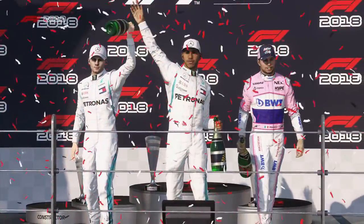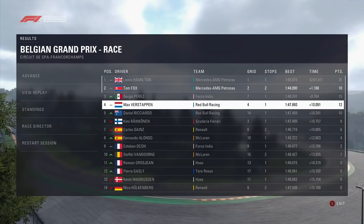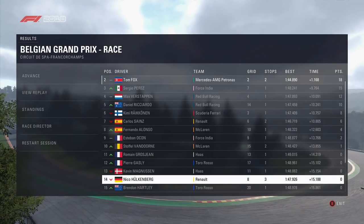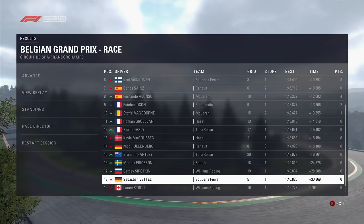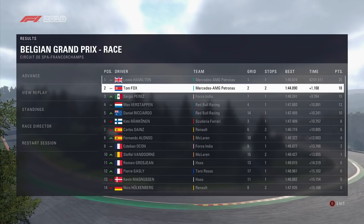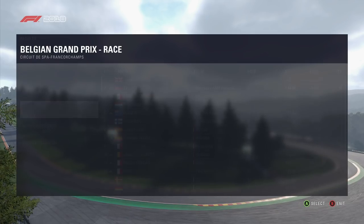As you can see, celebrating there for 2nd place. Perez as well, getting a fabulous podium for Force India, ahead of the 2 Red Bulls. Raikkonen dropped down to 6th, and Vettel dropped down to 18th. So Vettel dropped all the way to last, pretty much out of all the finishers. So a horrible end to the race for Ferrari.